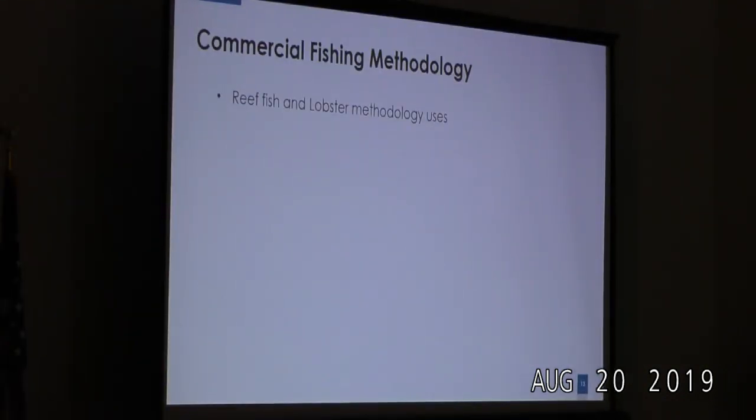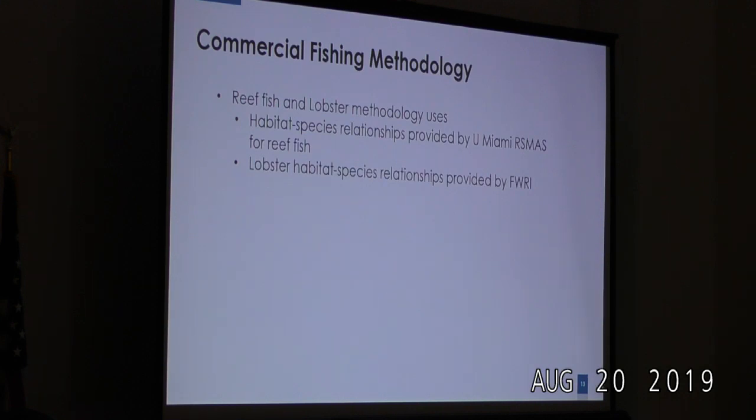For reef fish and lobster, we looked at 9 different reef fish that make up roughly 90% of the total catch of reef fish in the sanctuary, and then lobster. We have habitat-species relationships provided by the University of Miami Erasmus, which tell us where we are most likely to find the fish. For lobster, those habitat-species relationships were provided by FWRI. We also have habitat maps provided by MCAS, which show where the actual habitats that the fish may aggregate or spawn in are located.